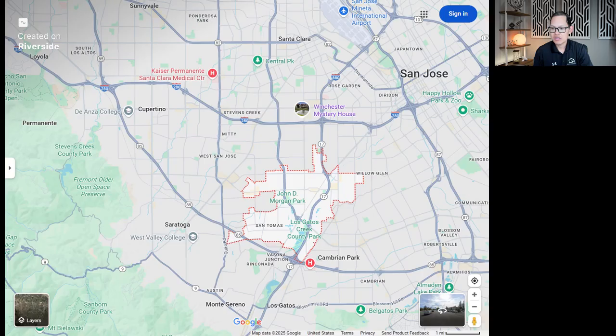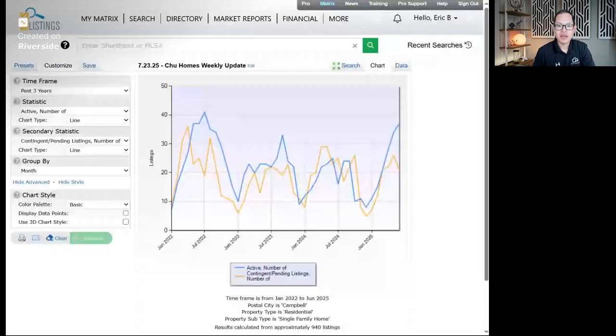So let's jump into some stats. We're going to be looking at single families as well as condos and townhouses. We'll look at them separately. And then we'll be looking at the number of active listings, pending listings, which are ones that have accepted an offer and are in contract, days on market, the sales price to original asking price ratio, and the months of inventory. So first we're going to start with Campbell, and we're also going to look at the whole county as well.